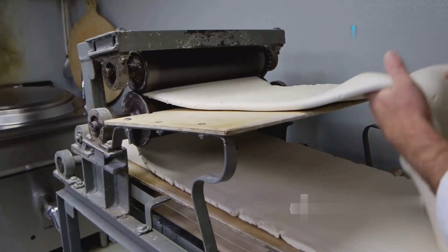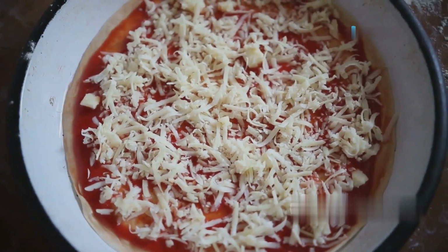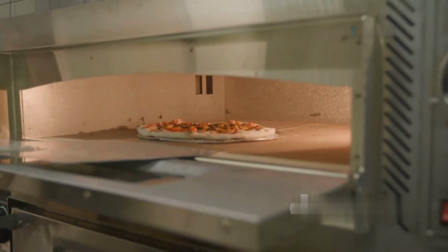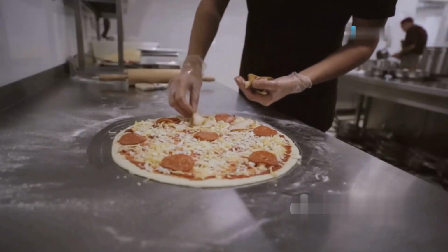Each base is docked, a crucial step in the process. Tiny holes poked by a spiked roller, a seemingly small detail with a big impact, to prevent air bubbles during baking, ensuring a perfectly flat crust. This ensures a flat, even surface, the ideal canvas for our toppings. For sauce and toppings, the next stage in our pizza-making journey, every detail is handled with meticulous care and attention by specialized machines designed for optimal performance and precision. For perfect results, a commitment to quality in every step of the process.